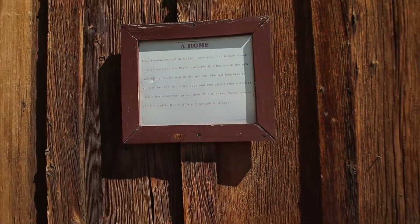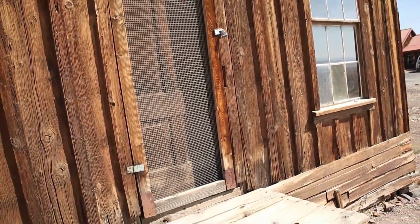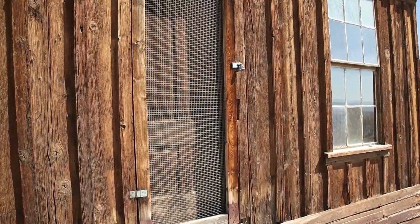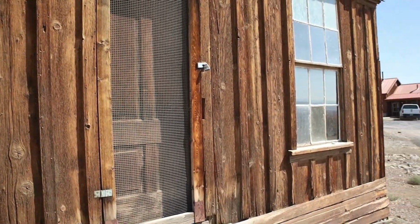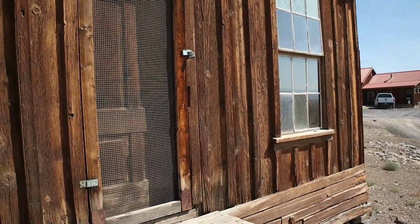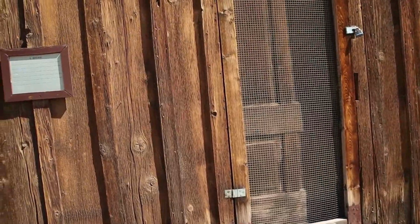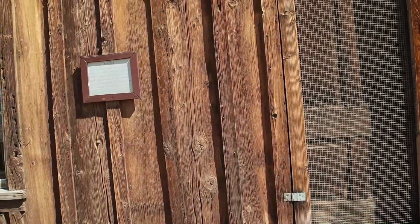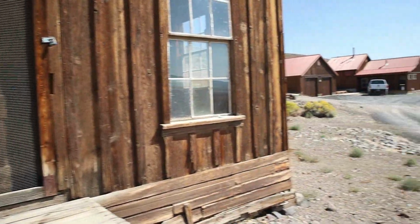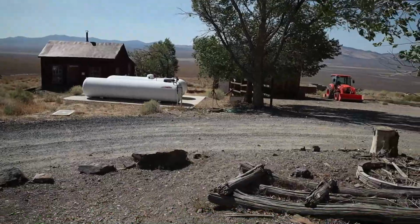The sign says "A Home." Mrs. Stevens moved into this house after her former house, located between the Watson and Phillips houses in the next row below, had burned to the ground. She fed boarders to support her family of 2 boys and 2 girls living with her. 2 other sons were grown men. One of them, David, owned the Cloverdale Ranch, 30 miles south of here. So they were basically a mining family, making a living off the mines.